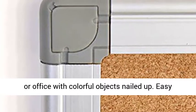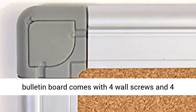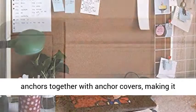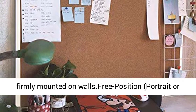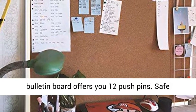Easy installation and one-stop shopping. MAXTEK Cork Bulletin Board comes with 4 wall screws and 4 anchors together with anchor covers, making it firmly mounted on walls. 3 positions, portrait or landscape, on the wall. And the 24x36-inch Cork Bulletin Board offers you 12 push pins.